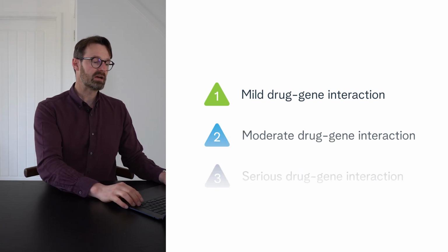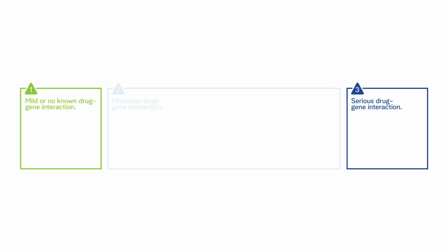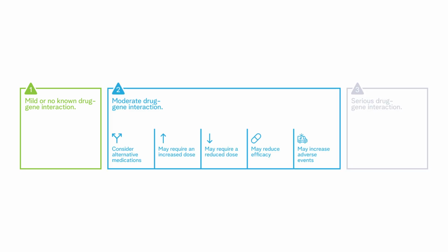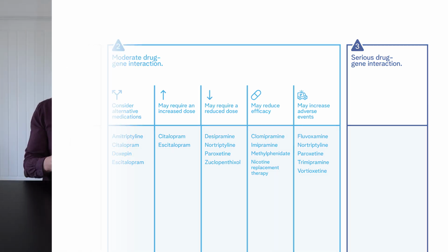And if we just go down a bit in the report, we're still in the pretty high level mode here. We can see that the 2s have been expanded. So ideally you'll take a drug that's in the 1 column, but if you have to take a 2, there's some advice here for you. So it says consider alternative medications, increase the dose, reduce the dose, maybe have reduced efficacy, or there's an increased risk of adverse drug events. So this is just stuff for your doctor to be aware of.